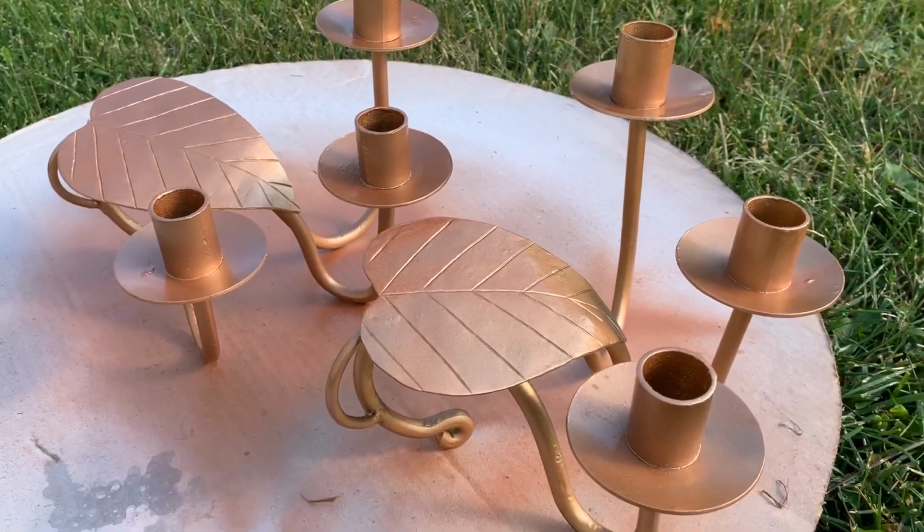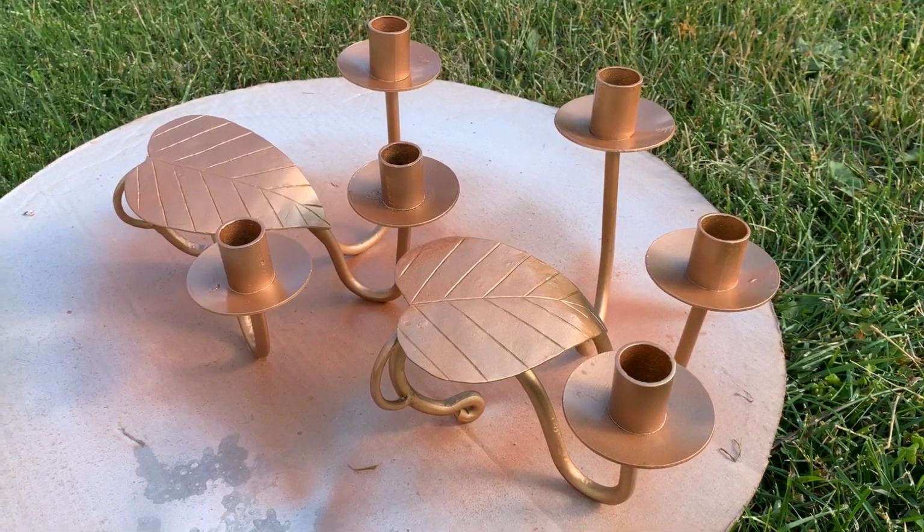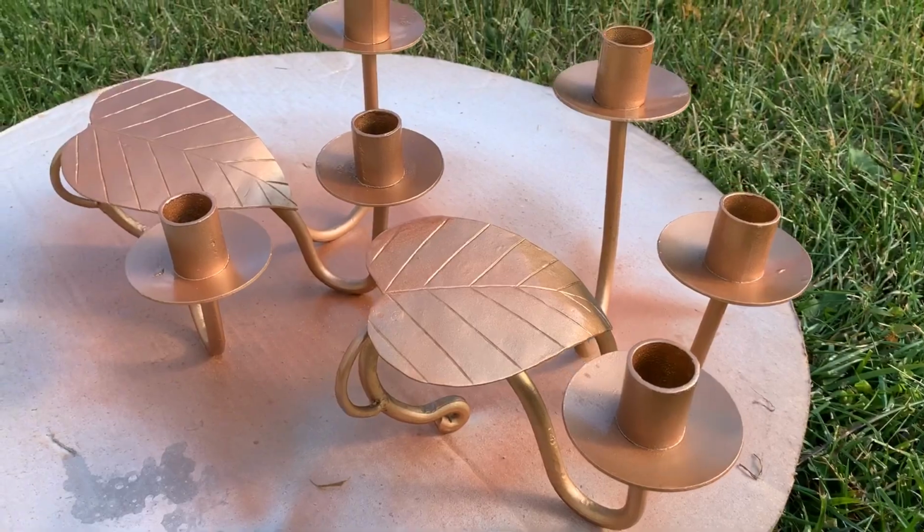All right guys, so this is how it looks right now, and I'm liking it. I'm liking the color. It looks like copper now.